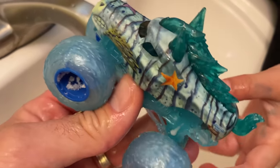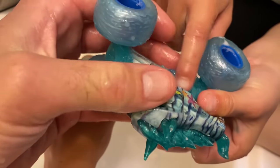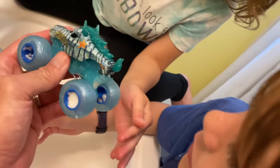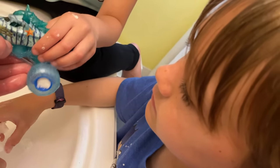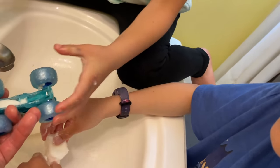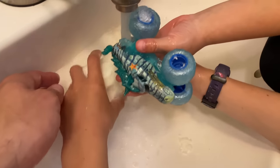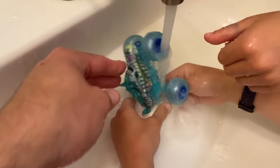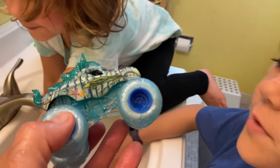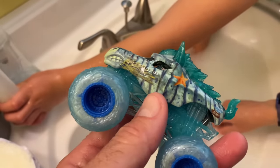It looks like horsepower, but like a water horsepower, like a seahorse. I think it's called Zebra Star, because why is there a bunch of stars on him? It does look like a zebra. It says Surf. Monster Jam Surf. Surf versus Earth. That rhymes. You gotta wash off the bath. Is it a Zebra Strike? It's not Sparkle Strike. I think it's horsepower, because it has stripes. It's a water horsepower, which we've never seen, like a seahorse.